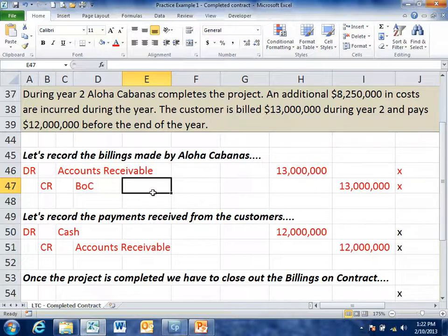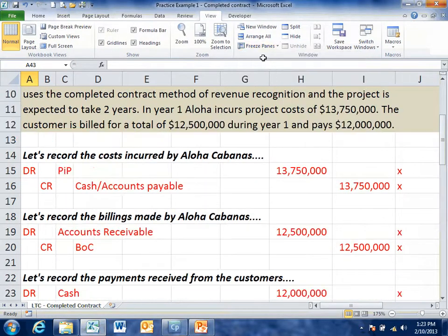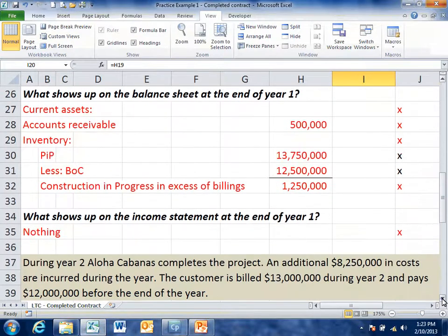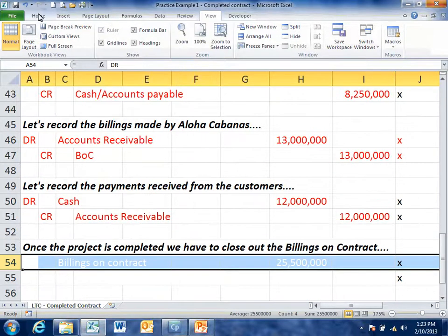So in the first year, if you go back up and look at your journal entries, sorry, I just have to unfreeze that. Okay, let's scroll back up. In the first year, we put $12.5 million worth of billings in the BOC account. In the second year, we posted another $13 million to the billings on contract. So $12.5 million in year 1, we invoiced them $13 million in year 2. That means that the total amount sitting in our billings on contract account is $25.5 million.